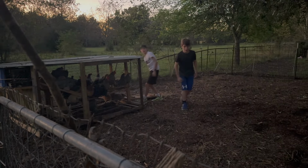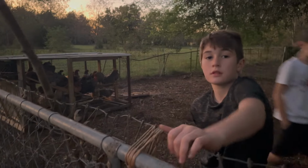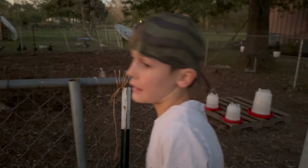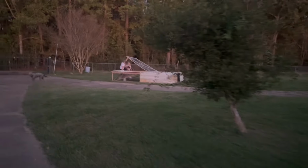I think the one that I was just carrying is going to be a rooster. Yep. Oh, it may be. Man, I hope we get a couple of hens out of that little lot. Yeah. That one is definitely a hen. Okay. Alright, so two more to get? Yeah, two more to get.